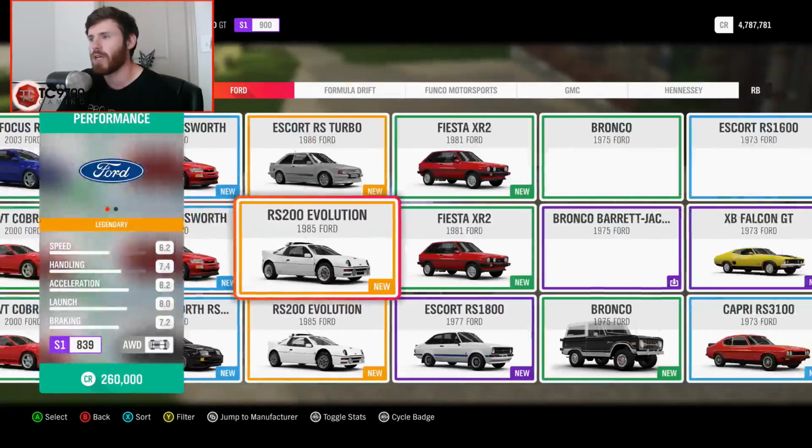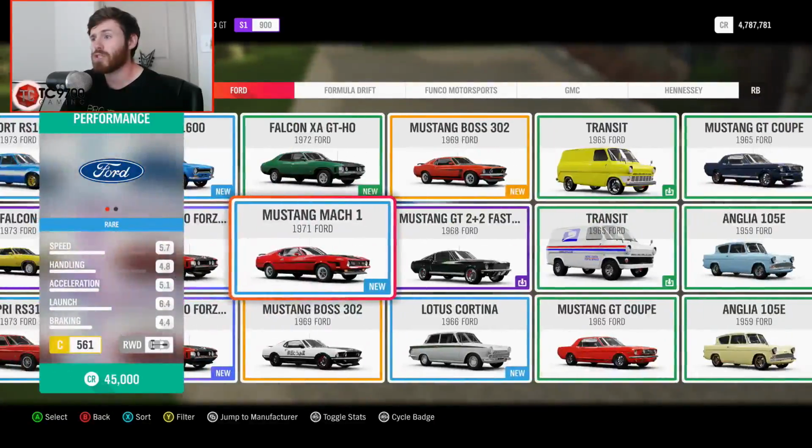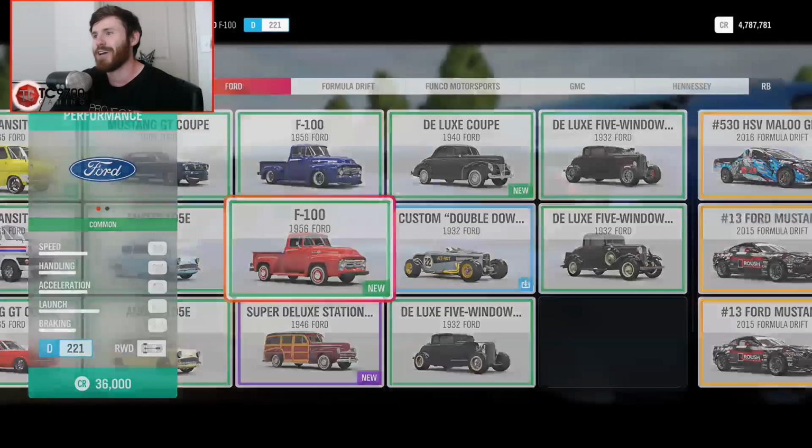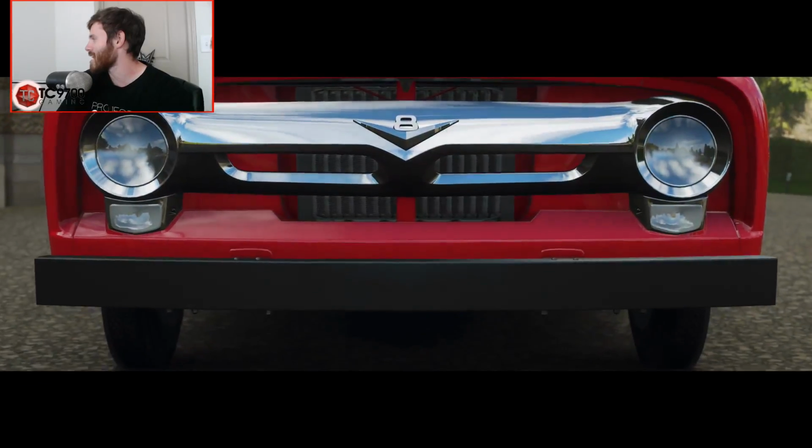I'm sure we have one. I think it's actually got a drift tune on it right now, but hey, no, we have a stock one. Oh, buddy, this is going to be fun. Fully stock one, dude.